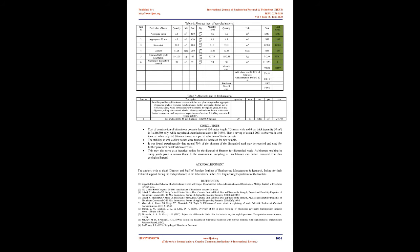Results. Sieve analysis on aggregates 4.75 mm, 6 mm, stone dust, and cement was first performed in the material testing laboratory as prescribed by Indian standards. As an example, a sample table for sieve analysis of cement is given below in the form of Table 1.